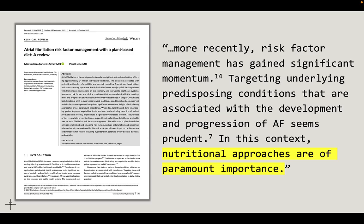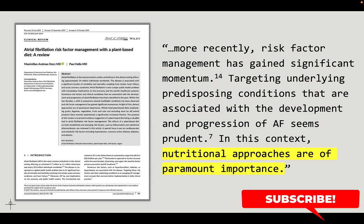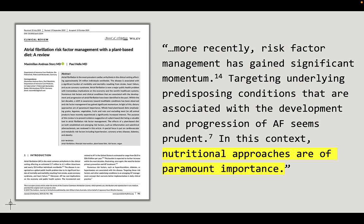Now, I'm not the only one who's thinking this way. This is a paper published in 2019. The title, Atrial Fibrillation Risk Factor Management with a Plant-Based Diet. Here's a quote from the paper. More recently, risk factor management has gained significant momentum. Targeting underlying predisposing conditions that are associated with the development and progression of AFib seems prudent. That's kind of why this channel exists, by the way. They go on to say, in this context, nutritional approaches are of paramount importance. So what are these underlying predisposing conditions that are associated with the development and progression of AFib?